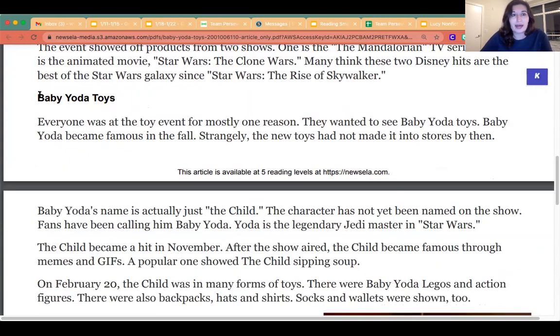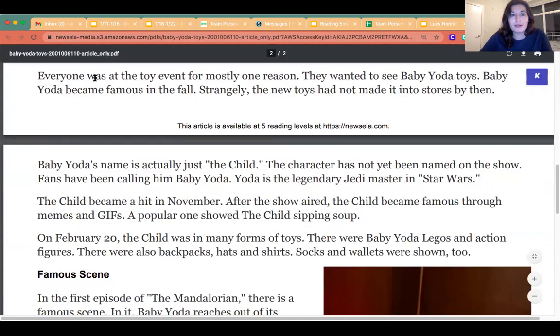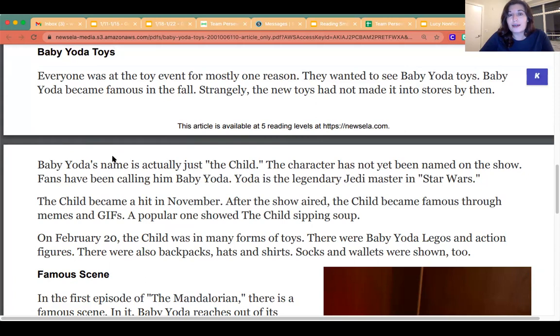Next passage, Baby Yoda toys. Everyone was at the toy event for mostly one reason. They wanted to see Baby Yoda toys. Baby Yoda became famous in the fall. Strangely, the new toys had not made it into stores by then. Baby Yoda's name is actually just the child. The character has not yet been named on the show. Fans have been calling him Baby Yoda.